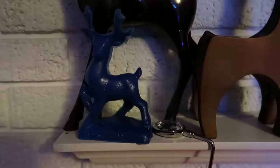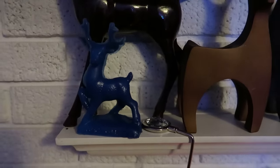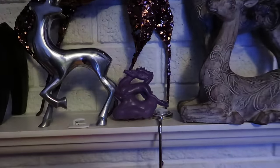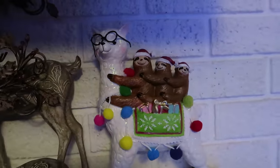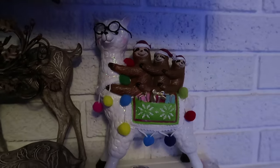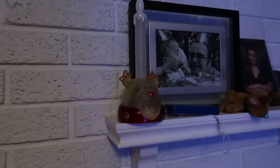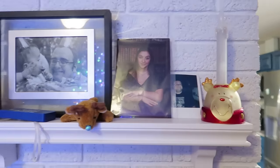I've added Jacob's Moldorama, Moldomatics. I call them Moldorama-matics because I don't know the difference from which company they are. But yeah, a bunch of little reindeer. Here's a little llama with some sloth friends riding on the back. Here are some candles with little reindeer, Jacob and Anna.